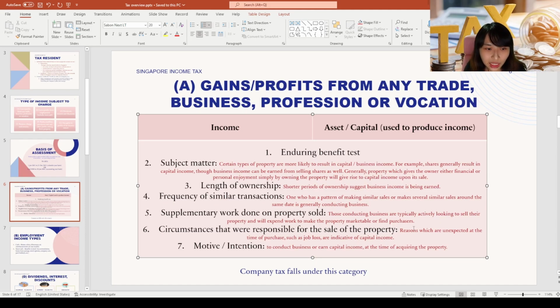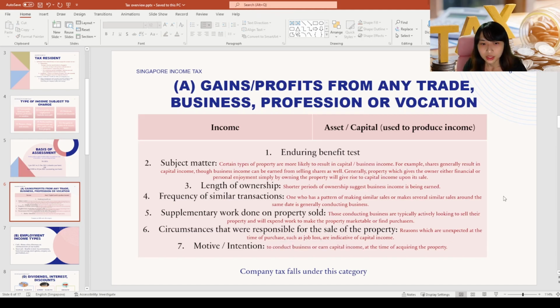Okay, lastly, we look at the motive or intention at the point of buying the property. So whether it's to conduct business or to earn a capital income. Yeah, so company tax falls under this category as well.